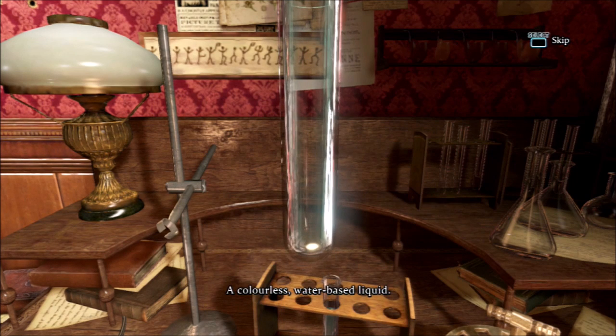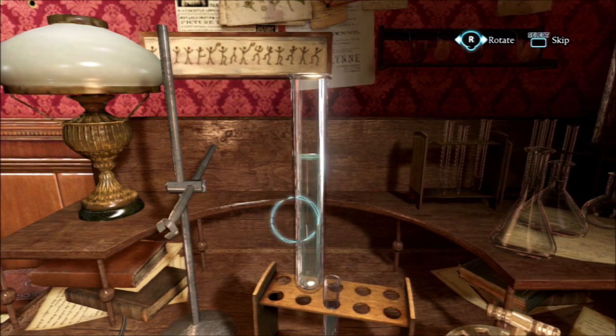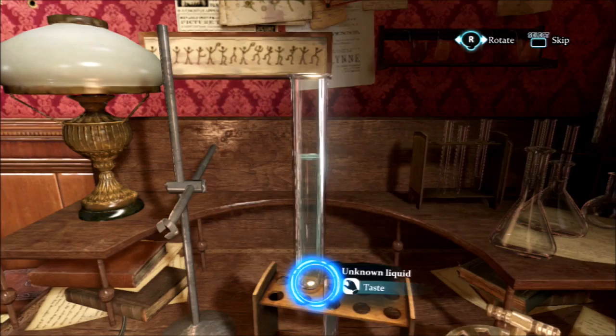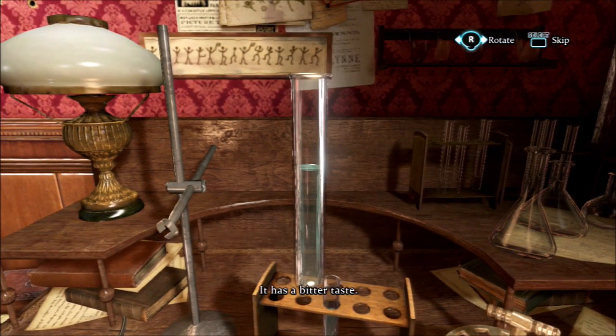A colorless, water-based liquid. Quite a strong floral aroma. Holmes? What are you doing? It has a bitter taste. What if it's poisonous? Did you ever see poison stored in enormous jars like that? Anyway, there is a doctor nearby. So what do you think it is?